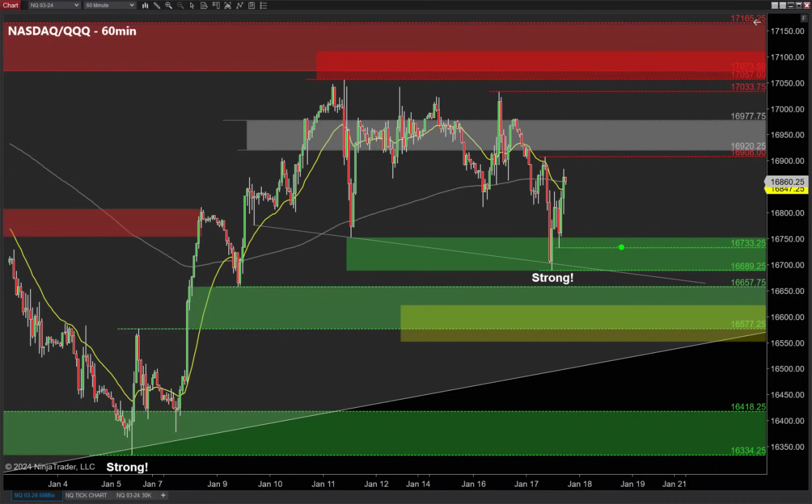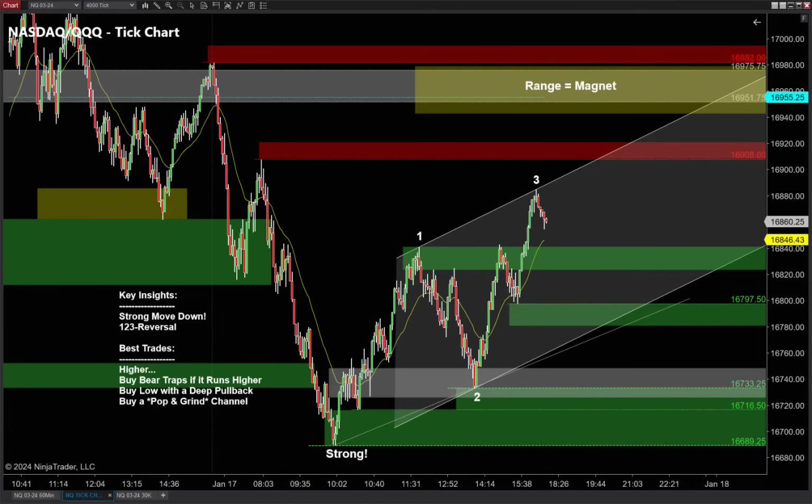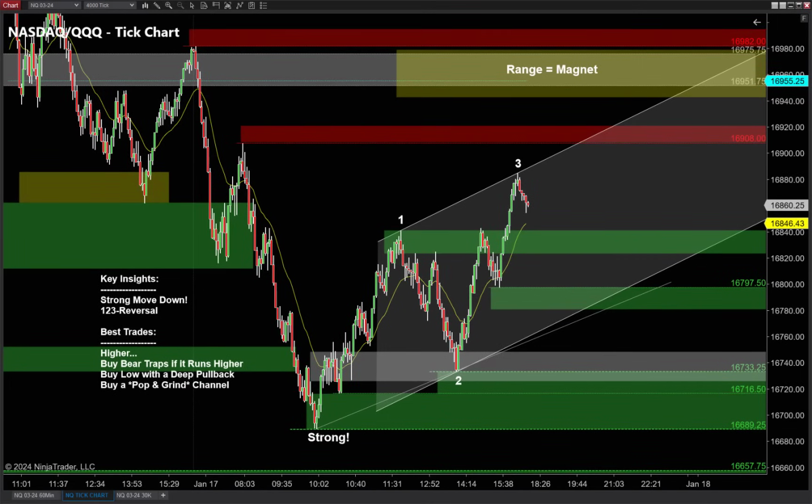Now let's talk about what if we just run higher here. If we run higher here, what's my problem? My problem is I still have that strong run down. So as we go higher, I have to be very careful. We get above these highs up here, slamming back down again. So the name of the game is if we go higher, buy as low as we can, because if we do run higher here, we have to expect a move back down.